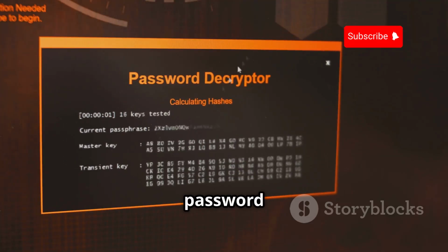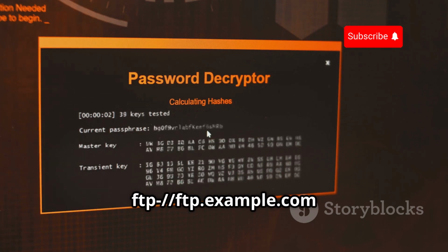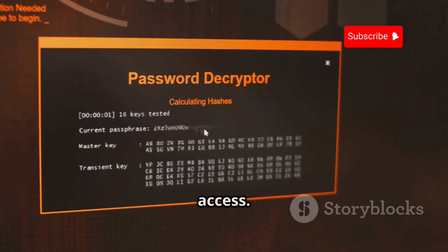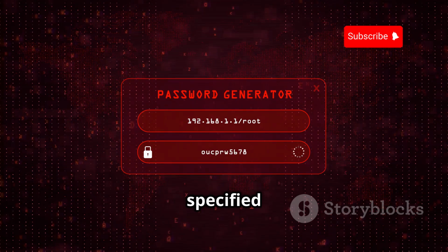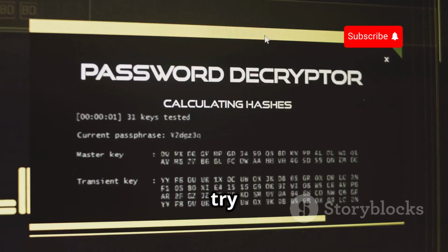-P password.txt points to our password list. This file contains all the potential passwords Hydra will try. ftp://ftp.example.com is our target, the server we are attempting to access. Hydra will now start working its magic. It will systematically try each password in the list against the specified username until it finds the correct one or exhausts the list.